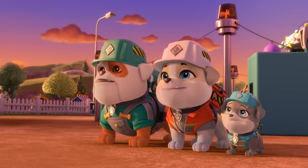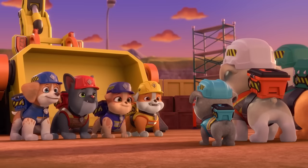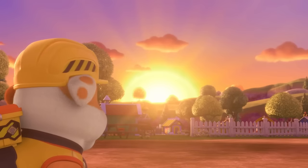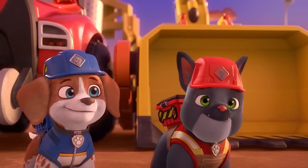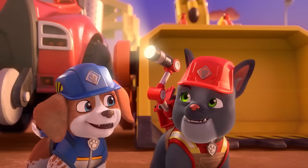Oh! Hiya, pups. Did you figure out what happened to the poles? A beaver we named Crunchy used them to build his home. We gotta build Crunchy a new home so he doesn't need the poles. Uh-oh, it's already getting dark. I have an idea. Flashlight. Mix, now that is a bright idea.